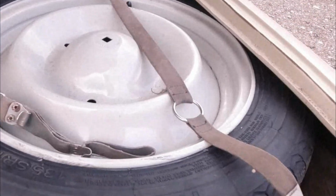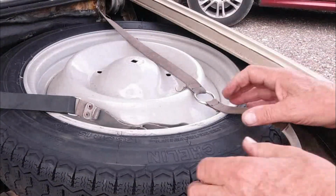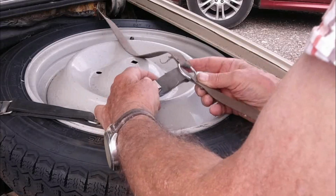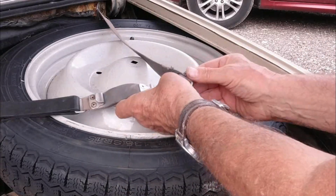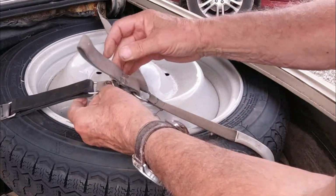So let's just sort this out now. Right, so push this well in, and then we can put this little strap through there and hook it on like that.